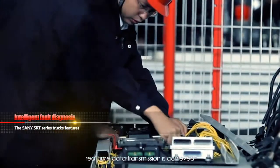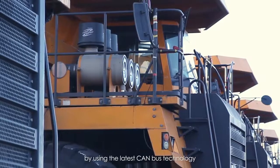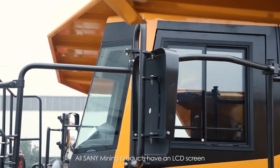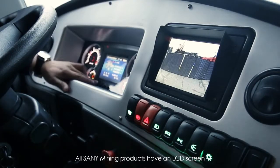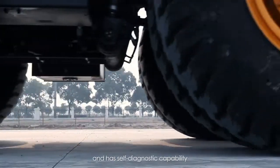Real-time data transmission is achieved by using the latest CAN bus technology. All SANY mining products have an LCD screen in the cab that features real-time data and has self-diagnostic capability.